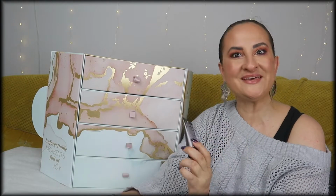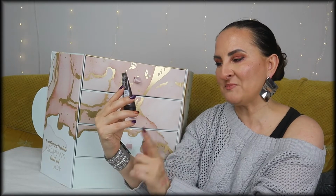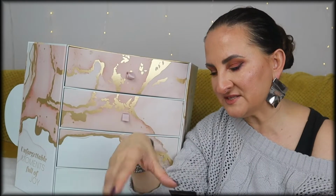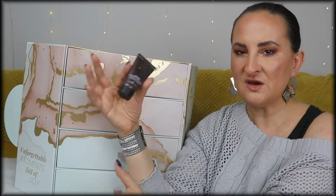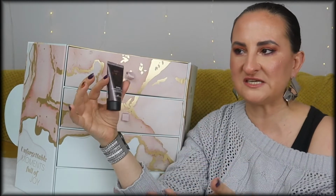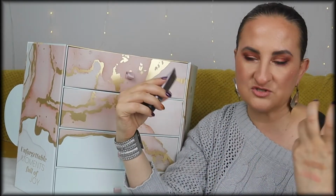What do we have? Okay, so this is Grow Gorgeous Intense Thickening Hair and Scalp Mask. I love this product mostly because it smells gorgeous. It smells amazing. Technically, this is something that you can apply on your scalp and on your strands, but to me, when you have long hair, I'm pretty sure your ends and your scalp have completely different needs. It doesn't really make sense for me to use a product all over your hair, and I'm pretty sure it will work better on either your scalp or your strands.